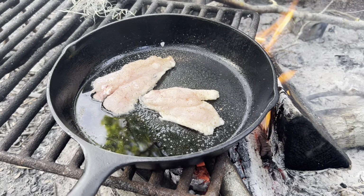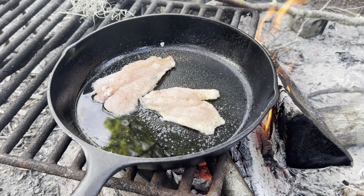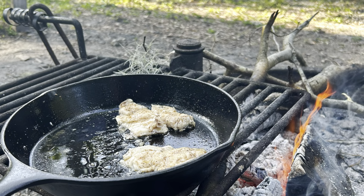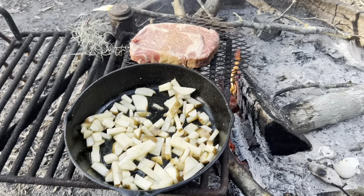I guess I could have pulled him out of the water and dropped him straight into the frying pan, but outside of that, it doesn't get much fresher than that. All right, the fish was delicious, but now time for the main event.